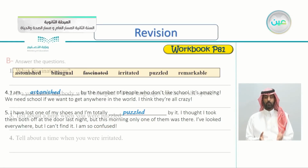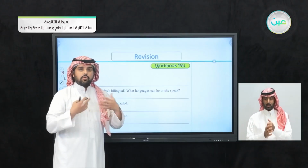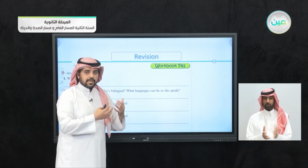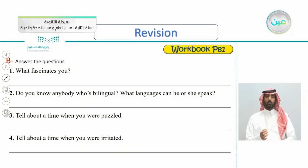Very good. Let's jump to the next exercise here on page 81. Same page, page 81, exercise B. Right, answer the questions. So you can answer these questions giving your own opinion, your own view about things. So let's read the questions together and answer them according to your own opinion.